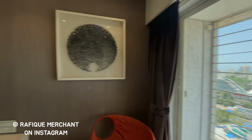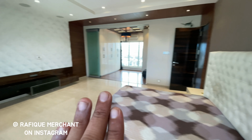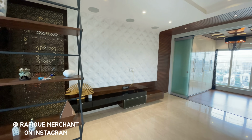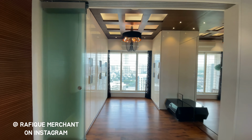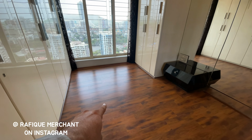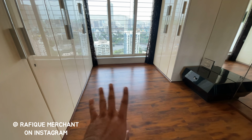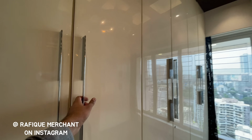You are on top, no obstruction whatsoever. Look at this design as well. Have you seen something like this? They lived in here and they moved out. They want to take this on the market and sell through Rafiq Merchant. This is exclusively to us. Wooden flooring, absolutely. No wooden tilings, wooden flooring. And look at the ceiling height as well of the wardrobes.